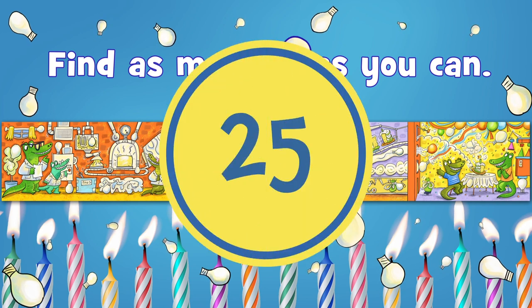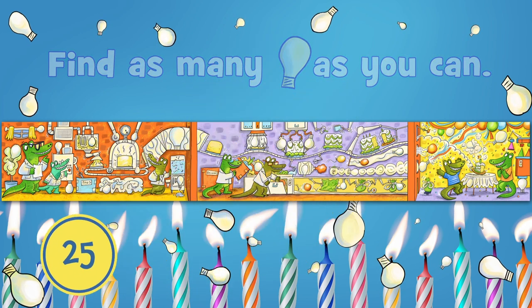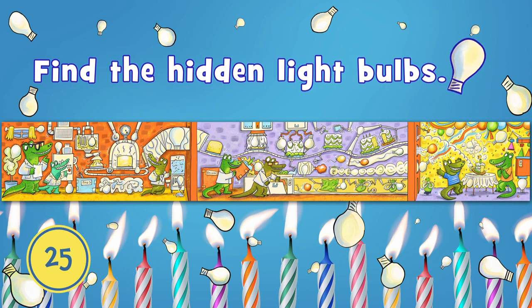In this round, you'll have 25 seconds to see the whole picture. Find the hidden light bulbs. Ready to light it up? Let's go.